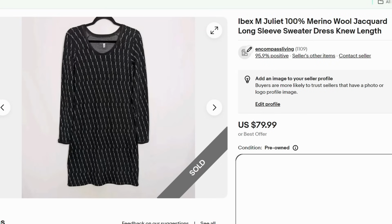So you guys might remember this dress. I actually just recently picked it up in one of my thrift videos, and it's from the brand Ibex, which does really well, and I haven't found it in so long, so I was so happy to find it. This is a really great outdoors brand to look for, and their items are normally made of really high quality merino wool, which this one was. This is 100% merino wool, and this one is a long sleeve sweater dress that hits around your knees. And keywords that I added for this were outdoors. I put camping, hiking, and then winter wear, and this ended up selling for $79.99.